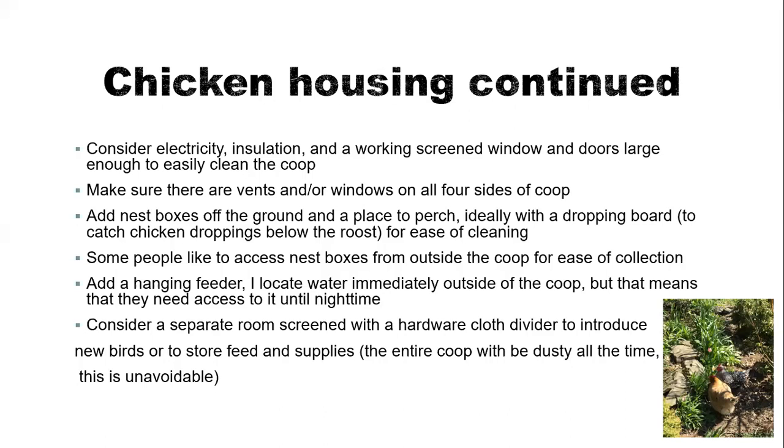I locate water immediately outside of the coop, and I actually use a flexible rubber pail instead of a typical chicken waterer, just because it's easy to keep it from freezing in the winter, because I just kick it and break up the ice. Otherwise, I'd be constantly trying to thaw out the regular waterers. In the summertime, or if you're raising meat birds, the regular big chicken waterers are the way to go. But for a backyard flock of layers, a rubber bucket that you can wash out and just leave full with cool water in the shade is perfectly fine.